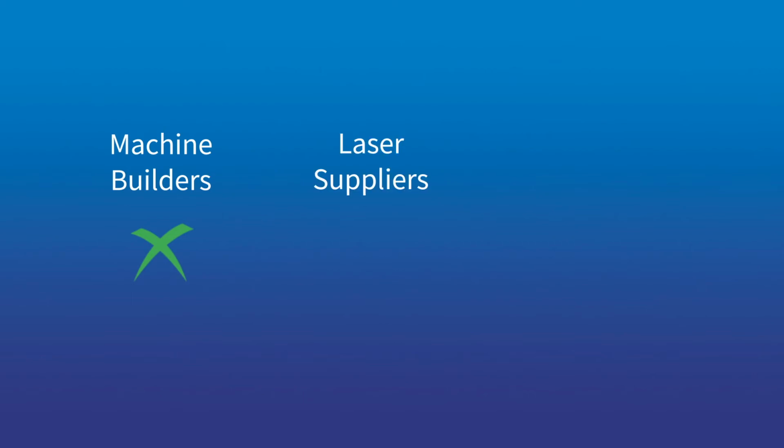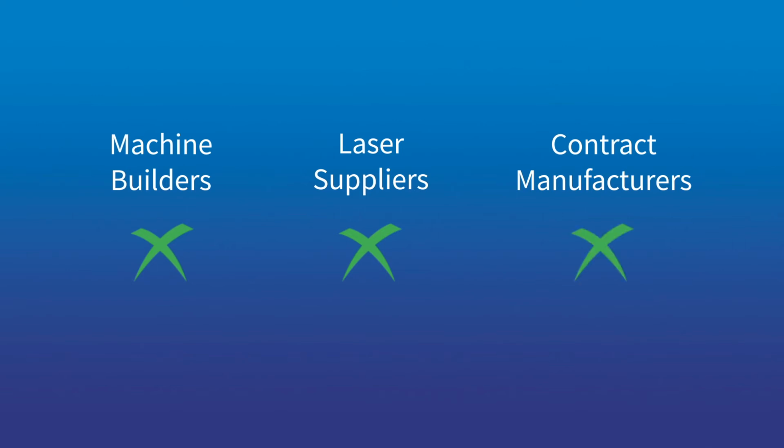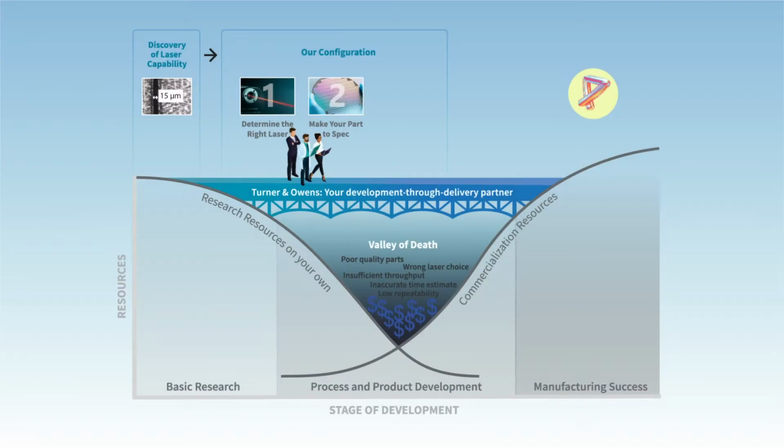Laser suppliers refuse to do this because they want to focus on making great lasers, and high-end contract manufacturers, assuming they have the right laser in their shop, can often do a great job on the processing of the parts, but they're a bit of a black box solution, which means you don't get to understand the technology that you're relying on, and this is going to limit your ability to cross that valley. At Turner Laser Systems, we love this phase because it allows us to combine our internal expertise in lasers as well as work with our partnering company Owens Design, who have mastered precision systems integration.